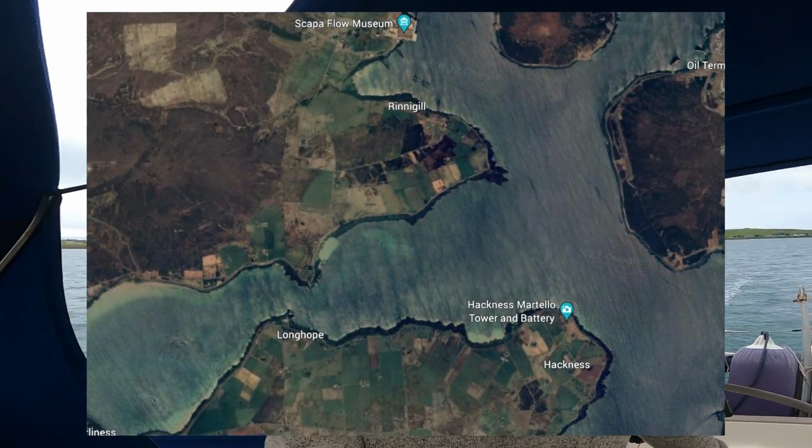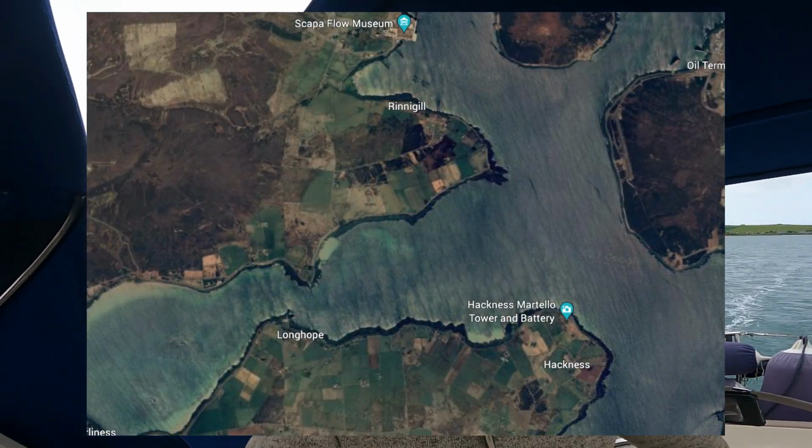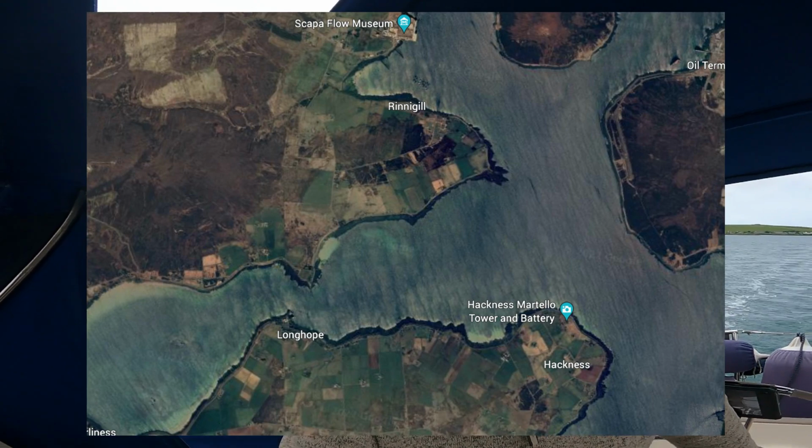We've had a night at Longhope off South Walls, and we're on a visitor's mooring. There are 2 there, which seem in good condition. It blew and it was just relentlessly wet, so we didn't get ashore unfortunately, because it looks quite an interesting place to go, and there's a hotel there. However, the following day, we've got our timings right, we hope, to go around the bottom of South Ronaldsay. So we're just sailing out past the north coast of South Walls.